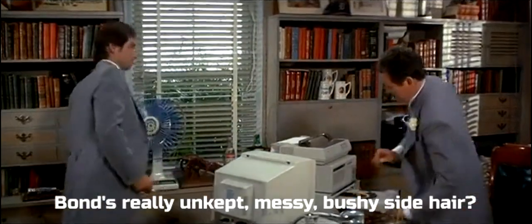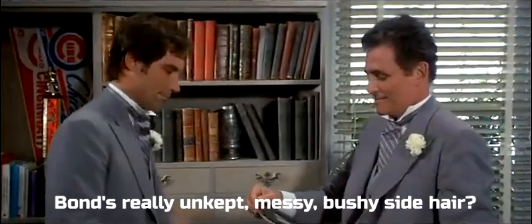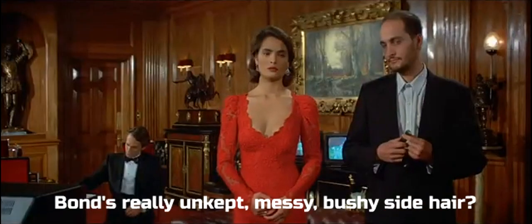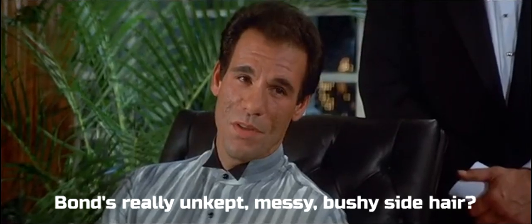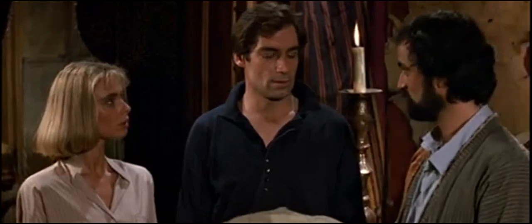It doesn't look like he has combed his hair even when he's ready for Felix's wedding. He looks like someone that was preparing to have his hair combed backwards for the slicked back hair look, which unfortunately gives him kind of a Steven Seagal look. His hair in The Living Daylights looks just right.